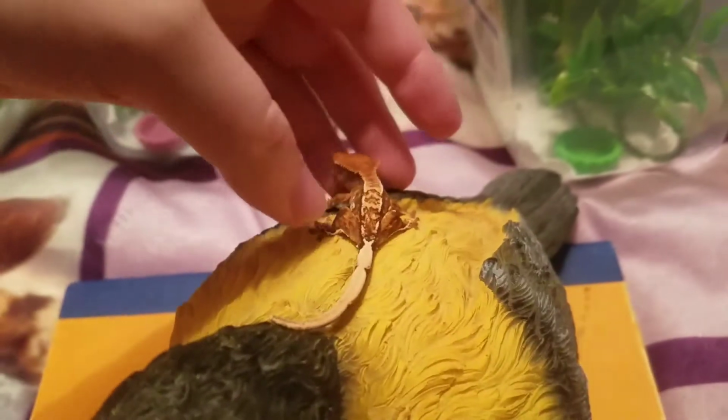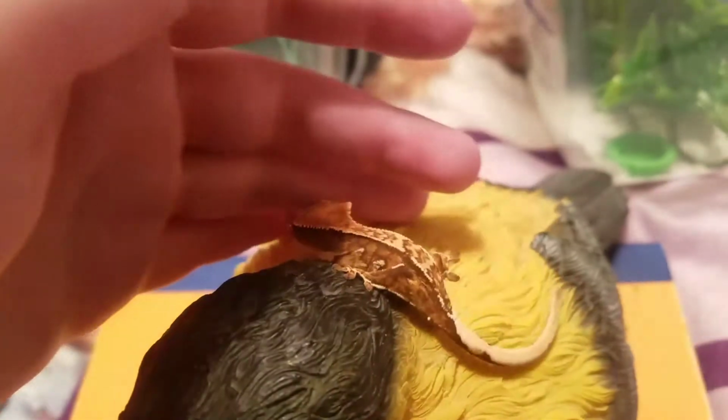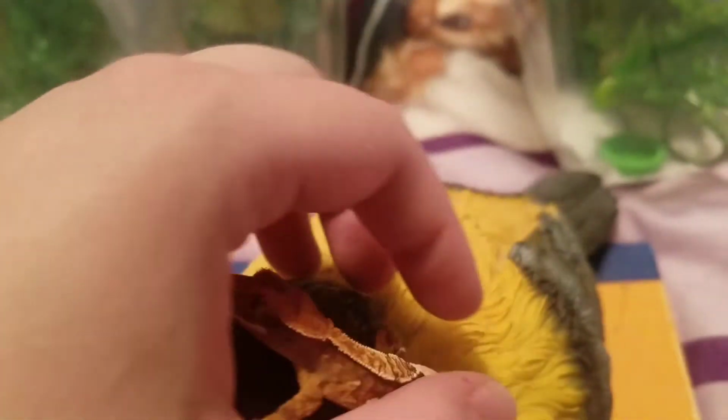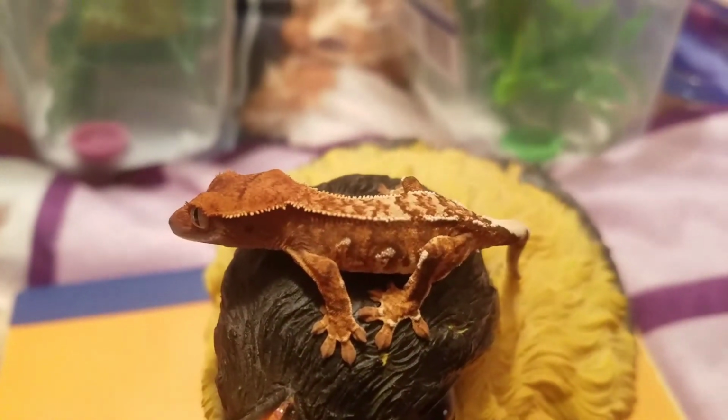You can see his really pretty patterns, and he's gone. Get back up here. He's fired up right now, but you really can't tell with this phone camera. It just never shows them fired up very well. Just sit up here. Just sit still. It's not going to kill you.